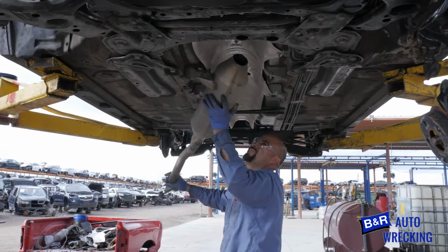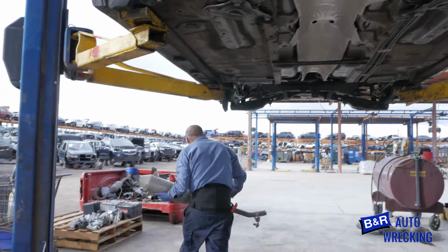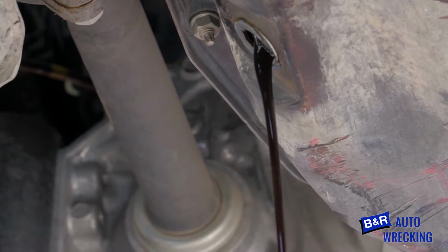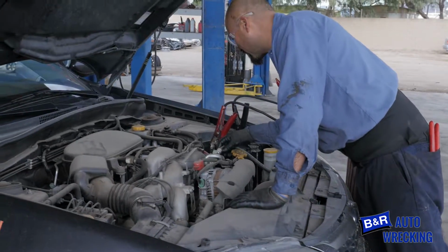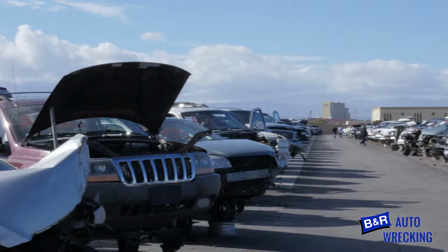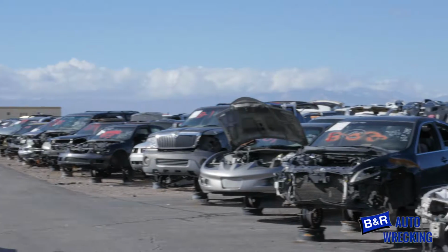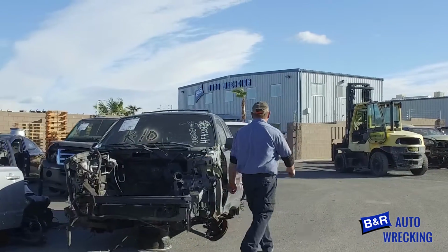Once this is complete, the vehicle is ready for parts to be sold and to be processed in our dismantle shop. Dismantling is a key part of our process in the wrecking yard, where the engines and transmissions are tested, fluids are removed, and the vehicle is prepared to be moved to the wrecking yard. This video will cover some of the policies and procedures that will guide you in doing your job as safely and efficiently as possible.